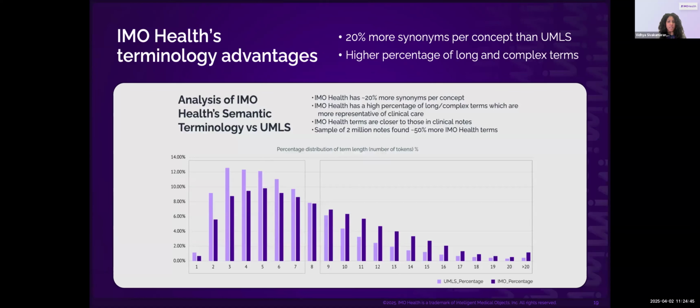So let's take a look at specifically what makes IMO Health terminology superior in the marketplace, especially when we compare it to other alternatives like UMLS. First, our terminology contains 20% more synonyms per concept than UMLS. This is crucial because it means we better capture the various ways clinicians like to describe the same medical concepts in real-world practice. When a physician uses alternative phrasing or specialized terminology, our system is significantly more likely to recognize and correctly map it. Secondly, we maintain a higher percentage of long and complex terms.